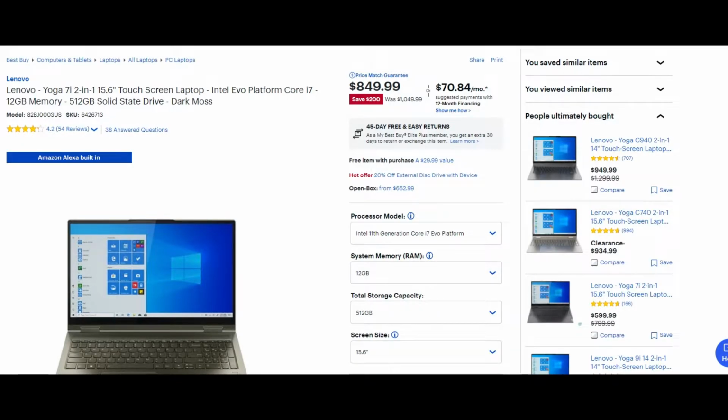This particular Yoga 7i is the 82BJ0003US model. This one is exclusive to Best Buy. So you do get an 11th gen Core i7. It's on the Evo platform. It is a 15.6-inch 1080p touch display with a half terabyte SSD. Now, instead of 16 gigs of RAM, this one has 12. You can get this with 16 gigs of RAM, but for the Best Buy model that's exclusive, it's 12, and that's the one that I have here.